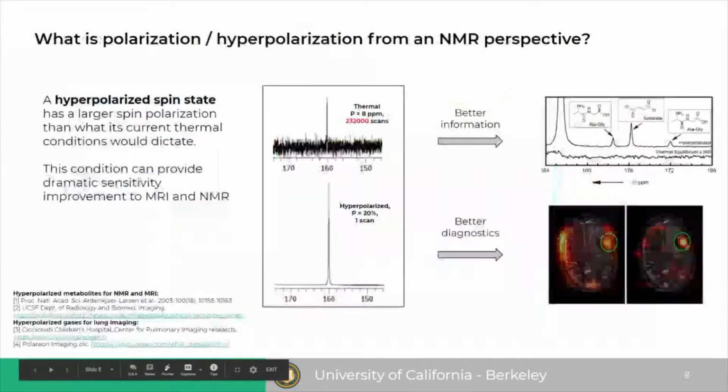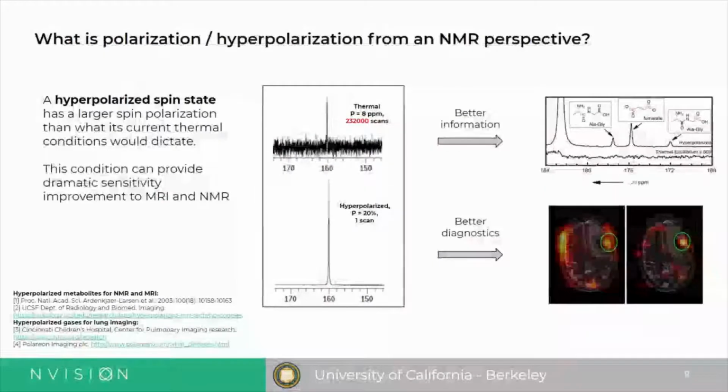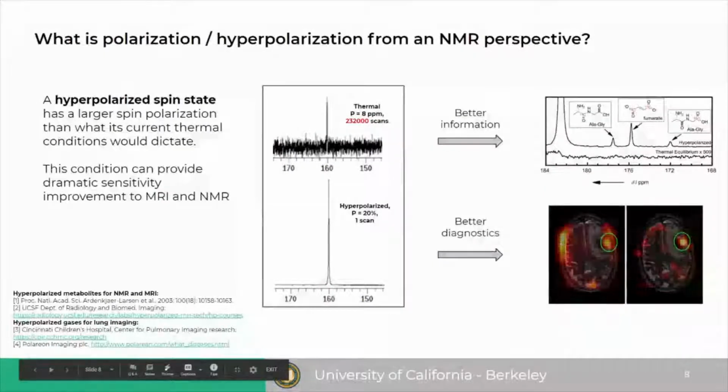Okay, so now I'll move on. Now that I've told you what polarization is, I would like to define hyperpolarization. I will say a hyperpolarized spin state is one that has a larger spin polarization than what its current thermal conditions would dictate, where thermal conditions are your magnetic field and your temperature.